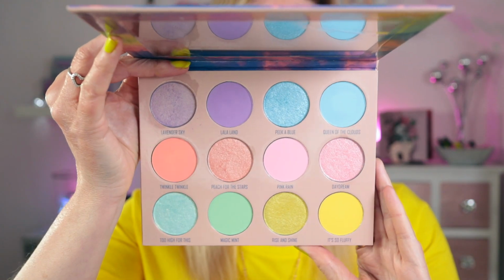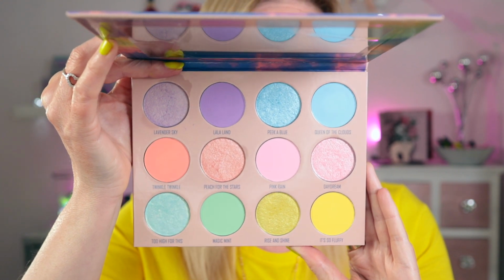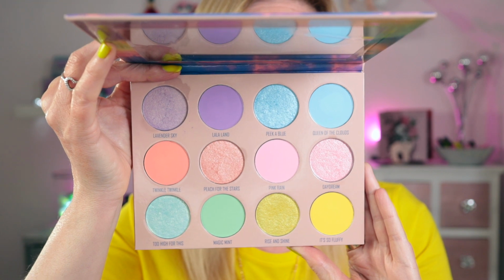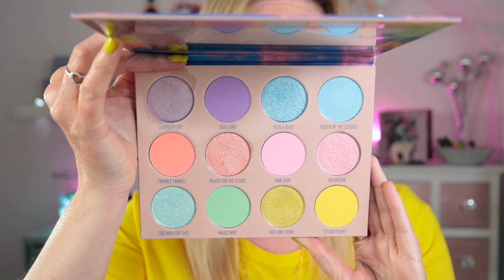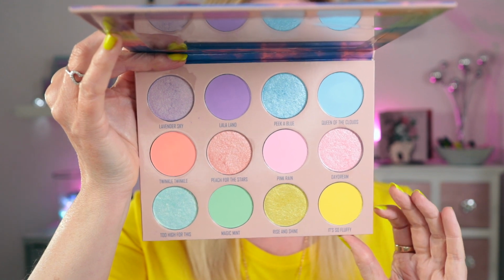Okay guys, I've brought you in closer. Let's have a close look at the palette. It's so beautiful. The reason that I'm so excited about this one is the shimmers. I love their shimmer formula. It's the smoothest, most opaque, most beautiful formula ever. Just my kind of shimmers, and they're not putty-like at all, which is great.